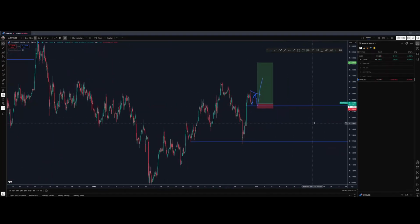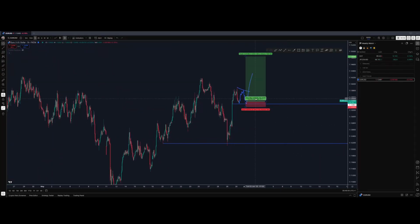So we'll have to wait and see how this shapes up, because looking at the size of this, it will again most likely be next week.